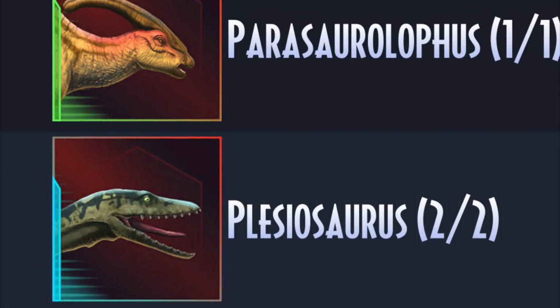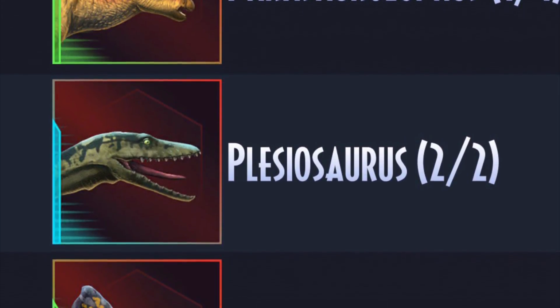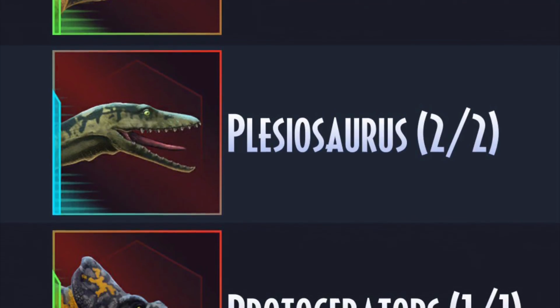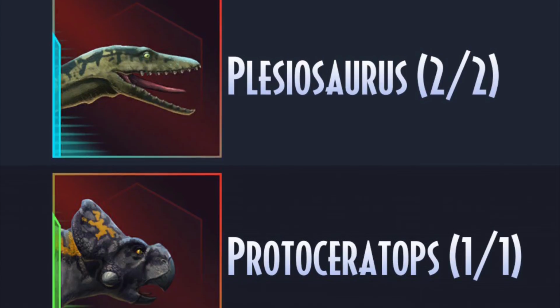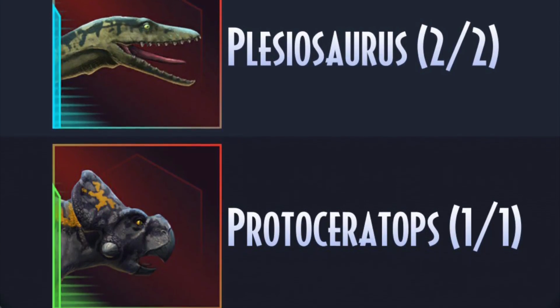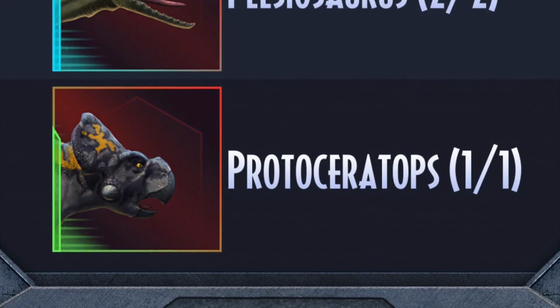Plesiosaur. This would be the Savage Strike version of the Plesiosaurus, not to be confused with the Battle Damage version. This one recently was up for order on Amazon, so a figure that we know about, know what it looks like, all that. Protoceratops, another figure, just an attack pack figure, not something that's a new figure.